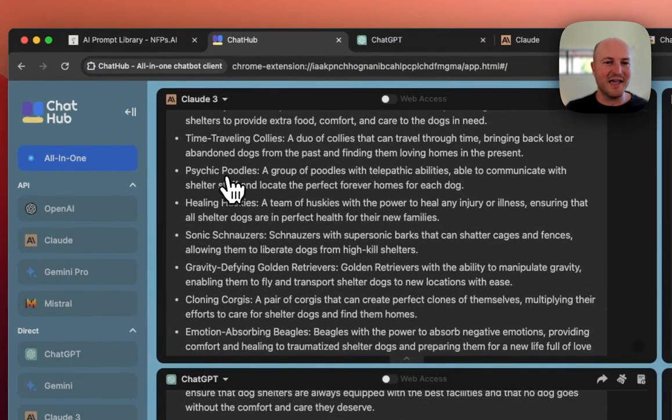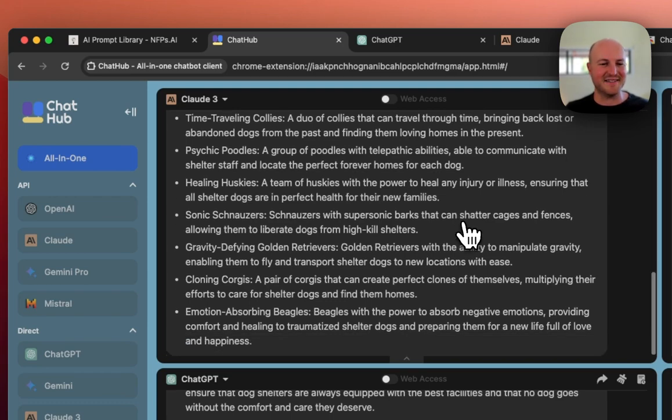We've got the Psychic Poodles, a group of poodles with telepathic abilities, able to communicate with shelter staff and locate the perfect forever homes for each dog. That's cool. And we've got the Healing Huskies, a team of huskies with the power to heal any injuries or illness, ensuring that all shelter dogs are in perfect health for their new families. So I think that's really nice as well.